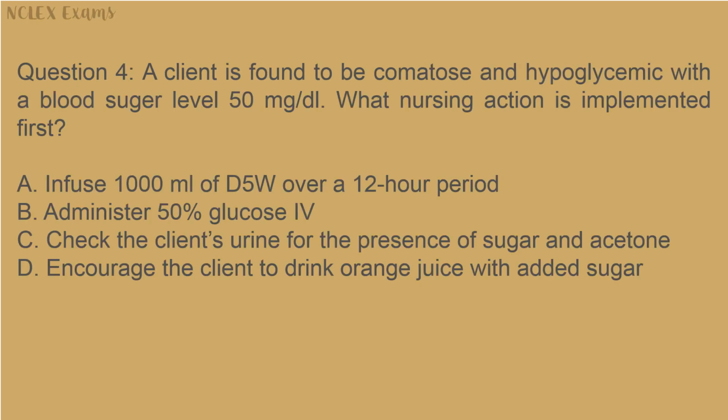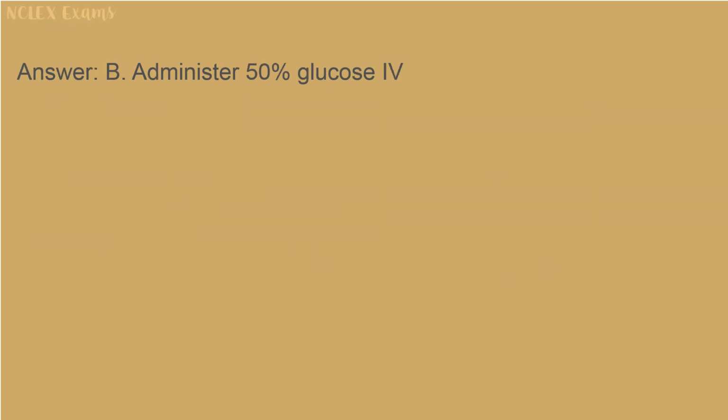Question 4. A client is found to be comatose and hypoglycemic with the blood sugar level 50 mg/dl. What nursing action is implemented first? A. Infuse 1,000 ml of D5W over a 12-hour period. B. Administer 50% glucose IV. C. Check the client's urine for the presence of sugar and acetone. D. Encourage the client to drink orange juice with added sugar. Answer: B. Administer 50% glucose IV.